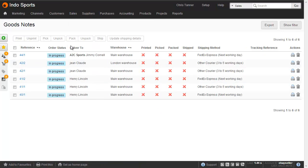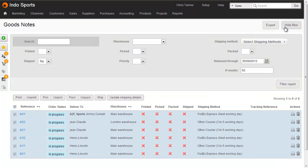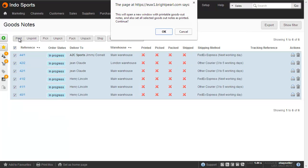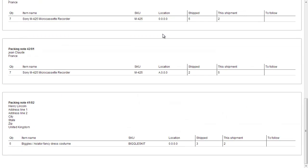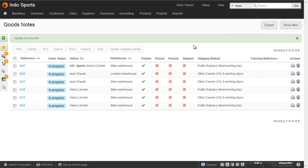What I'd then do is select a load of these and hit print. If you've got many of them, you might choose to batch these based on shipping method, and you can choose those in the filters so that you prioritize the most important ones first. So let's hit print, which opens a new tab where each of these packing notes will print out on a separate sheet of paper. This screen respects the channel branding, which means that if a channel has a specific template attached to it, that template will be used. Going back to the list, you can see that these have been marked as printed automatically.